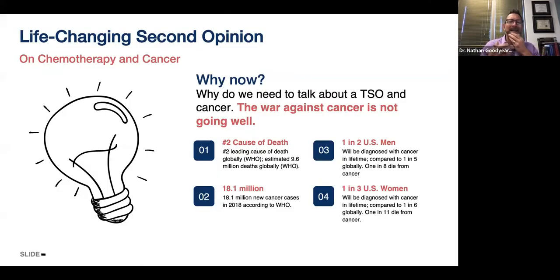So why do we need a second opinion on chemotherapy and cancer? I don't know that it's necessarily a second opinion. We need a review of how successful we are being. Because when you look at the war on cancer, the narrative is that it's going well, but I would tell you that the actual data behind it is that it's not going as well as we'd like to think.